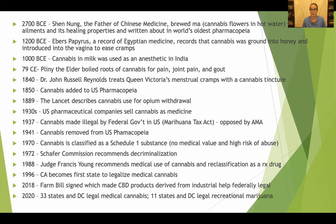1889, The Lancet, which is a big medical journal, first described the cannabis use for opium withdrawal. In the 1930s, all the pharmaceutical companies in the US sold cannabis as medicine. However, at the end of the 1930s, in 1937, the federal government in the United States made cannabis illegal by passing what is known as the Marijuana Tax Act. Just so you know, this was opposed by the American Medical Association. 1941, cannabis was removed from the pharmacopoeia.